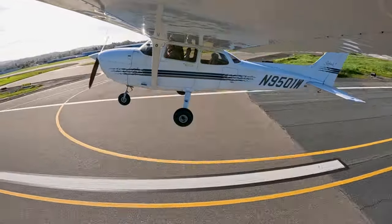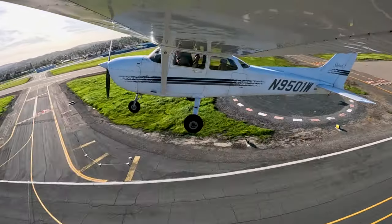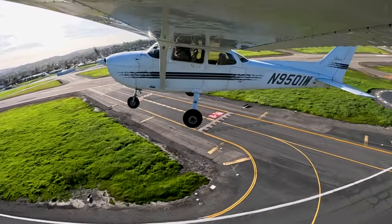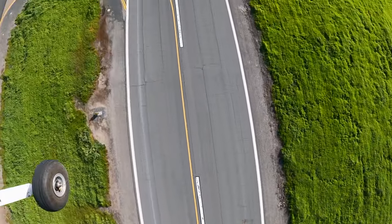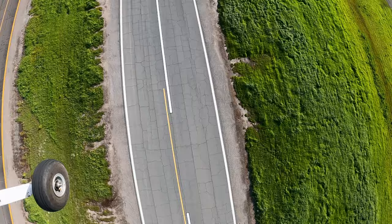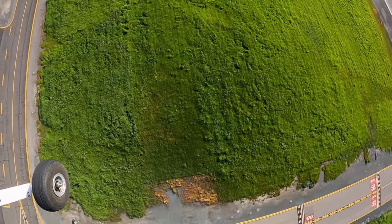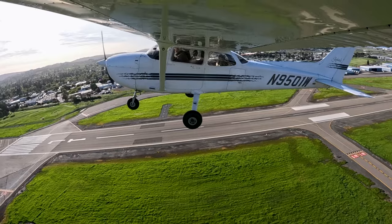Concord Tower, Concord 779 Charlie. Accelerate 79, left base, 19 right. Concord 779 Charlie, Concord Tower, traffic to follow is on a 1 mile final, a Pilatus. Runway 19 right, clear to land, number 2. Number 2 for 19 right, 9 Charlie. Everything is looking good.